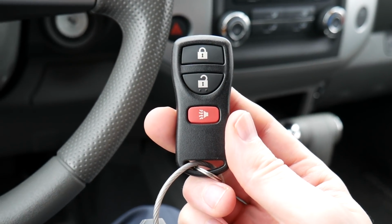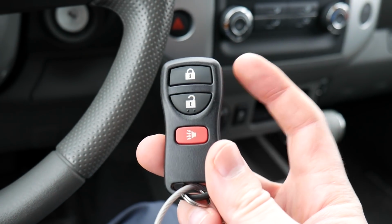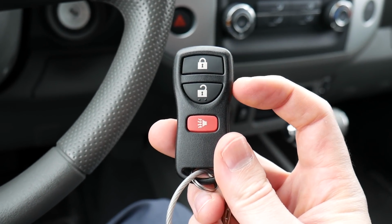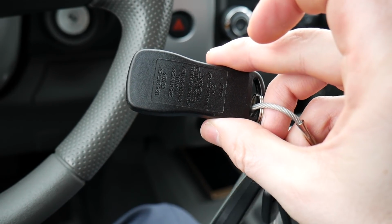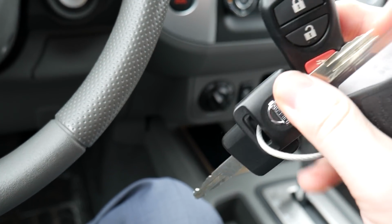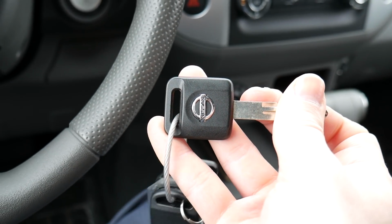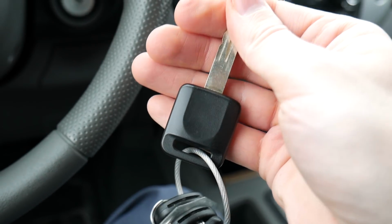Here's the key fob on the Frontier. Fairly small fob made out of kind of a light feeling plastic. 3 buttons on the front: lock, unlock, and a panic button. Nothing on the back. You also get a physical key with this one. Let's see if I can grab one with just one hand. Nissan's logo right there on the front, nothing on the back.